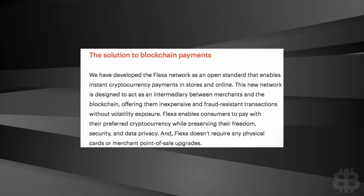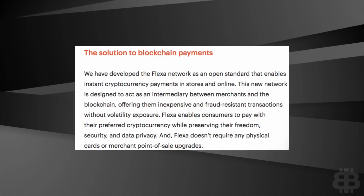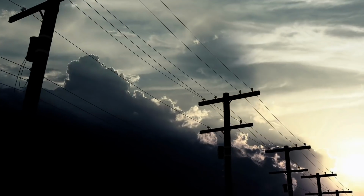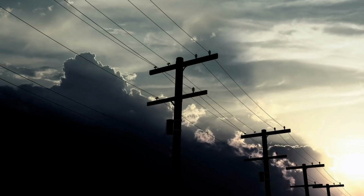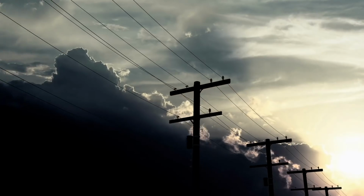The icing on the cake, however, is that Flexa makes this possible with no need for merchants to spend the cash on any shiny new hardware. Now, this is absolutely huge, because with any disruptive technology, one of the major obstacles in the way to mass adoption is compatibility with the existing infrastructure. It's a bit like making energy production less centralized. We all know that it's inevitable, but so long as we've got these gargantuan grids built around legacy fossil fuels, we remain totally dependent on them to meet our growing energy needs.